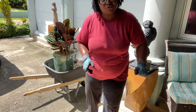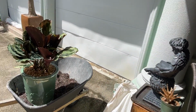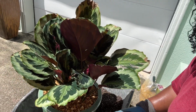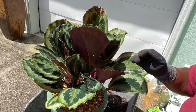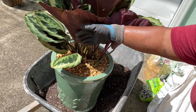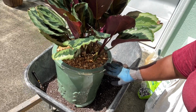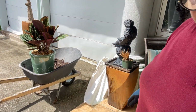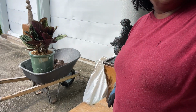All right, let me bring it closer so you can see what I've done. There it is. It's all looking good. It's just one leaf that looks a bit bad. I'm going to leave it. And you can see what I've done there. So it's all planted up and looking great. So I will be right back, guys, with everything all potted up.